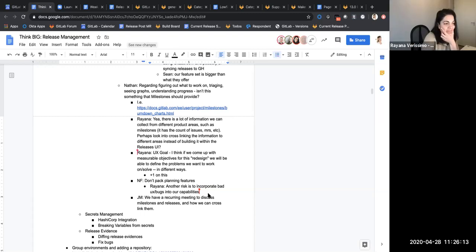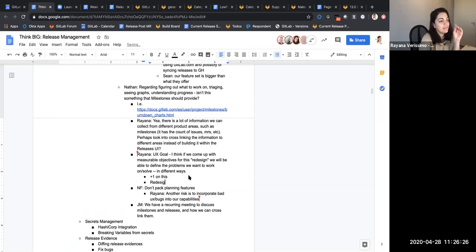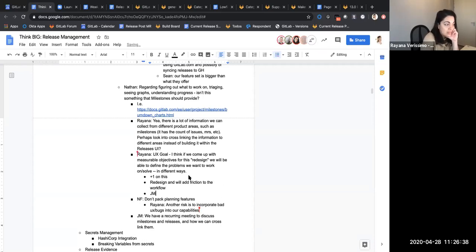Yeah, and I just wanted to also highlight that I think it would be nice for us to define a UX goal, both UX and front end goals, for the objectives of this redesign, because I see this as a redesign. To some people, it's going to add friction to their workflow. So once we set this overall goal for what we want to be doing here, it's going to be easier to have conversations about how we want to solve these problems in different ways, like cross-linking information or reusing some existing capabilities.